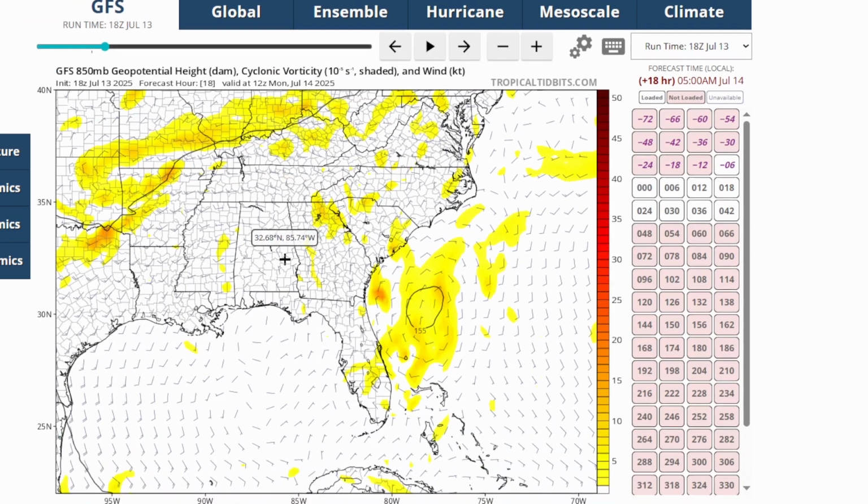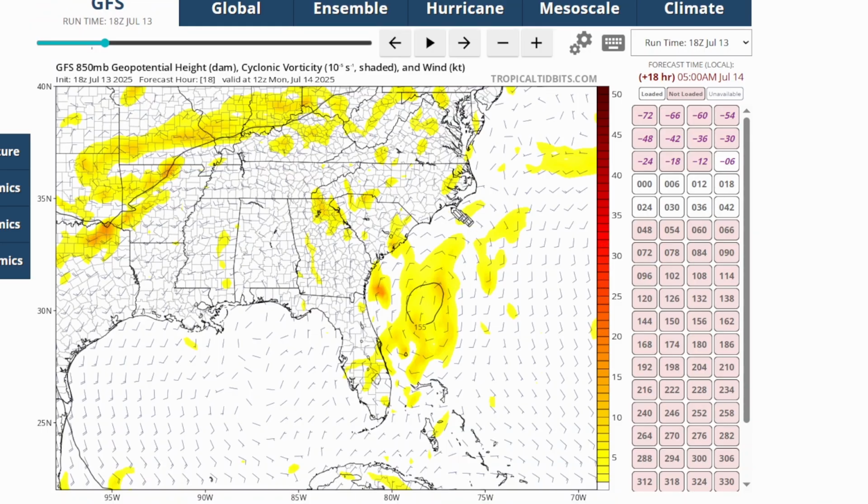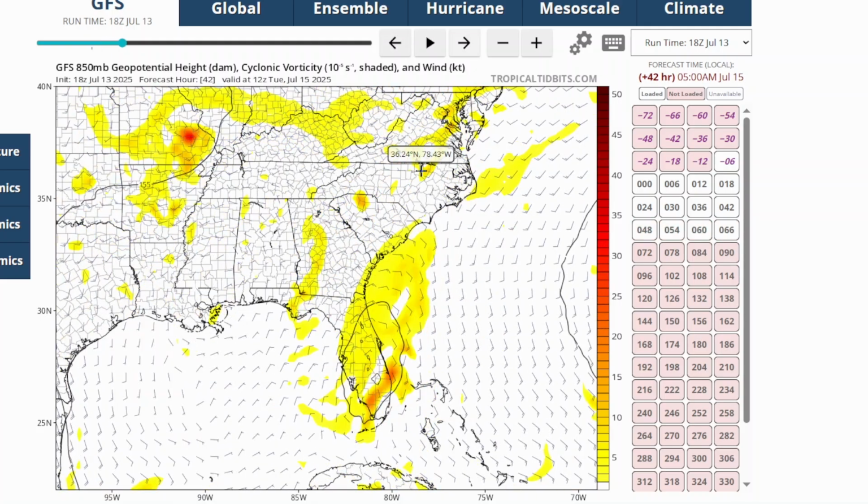Here's a look at the GFS model on Tropical Tidbits. We have the GFS model showing by tomorrow morning, Monday morning, that area of low pressure off the east coast of Florida. Then notice what happens as we go through Monday night into Tuesday. This moves over Florida, bringing in heavy rainfall across Florida as it does so.